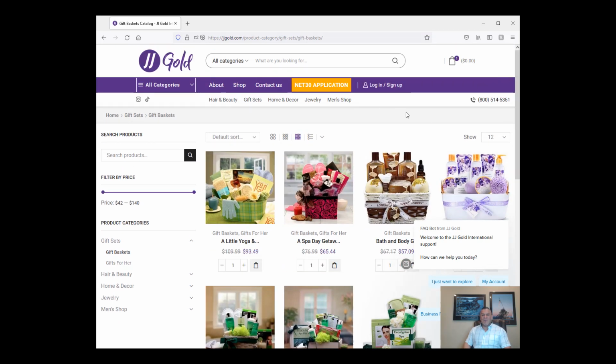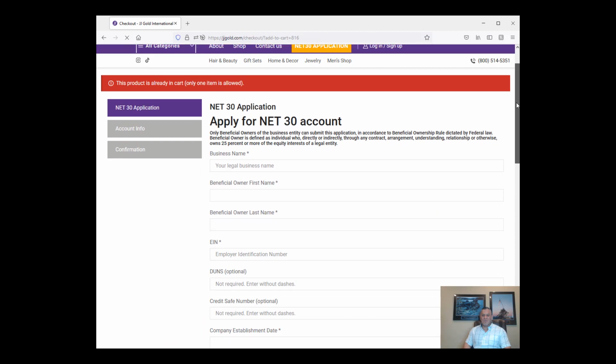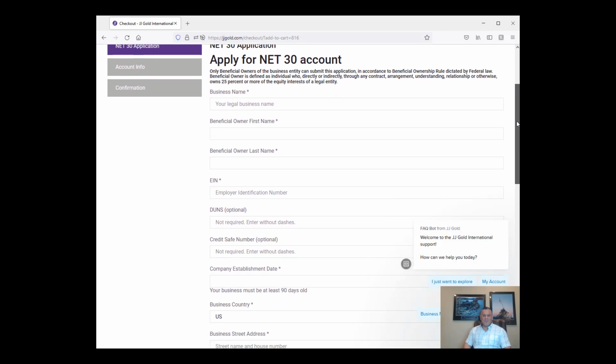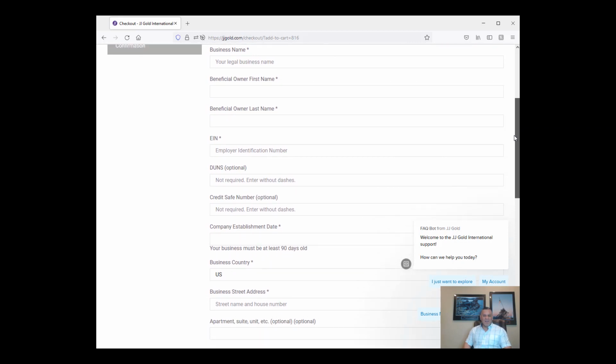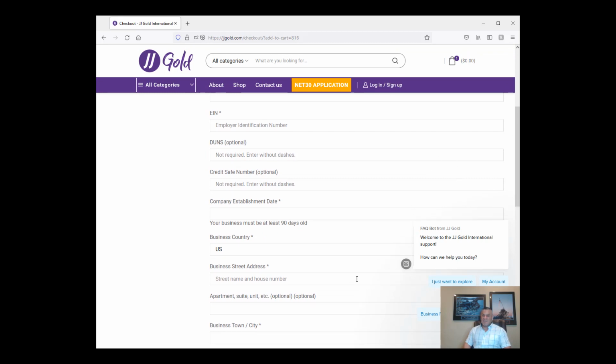Okay, so now how do you apply for the Net 30 account? It's really simple. When you go to net30gold.com, there's a Net 30 application right here, this tab. You just click on that tab. It'll take you right to the credit application. So let me walk you through real quick. It's really simple. But you're going to put your business name, your first name, last name, your EIN number, your DUNS number if you already have one, and your credit safe number. They do pull your credit safe report.